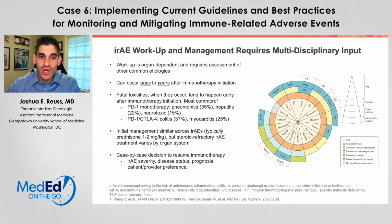Fatal toxicities, when they occur, tend to happen early after immunotherapy initiation. And most common, so PD-1 monotherapy, pneumonitis, hepatitis, and neurotoxicity. And for the combination, colitis and myocarditis can be seen. The initial management tends to be similar across immune-related adverse events, typically with prednisone or methylprednisolone 1 to 2 milligrams per kilogram. But in the setting of steroid refractory adverse events, that's where you start to get some variability depending on the organ system that's involved.